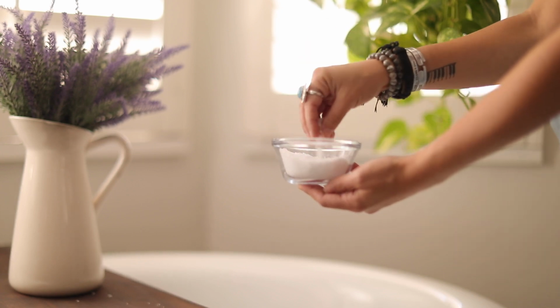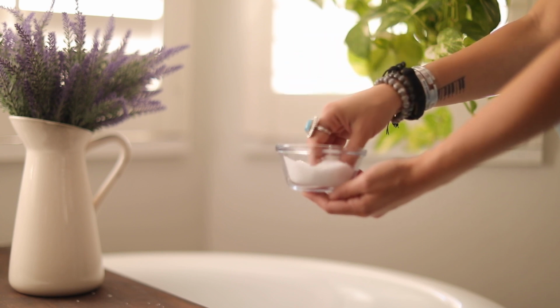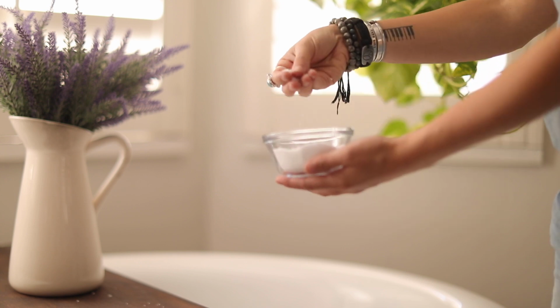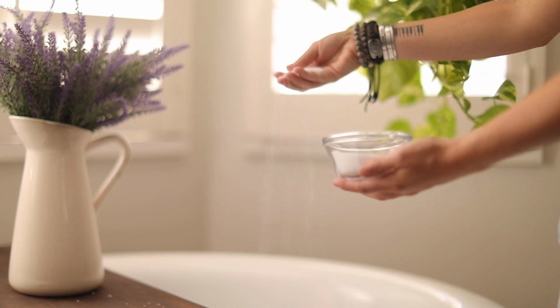But my first tip would be to try salt. My personal favorite is Epsom salt, but you can use Himalayan pink salt. This is great for inflammation. You can use it as a foot soak, for sore muscles, sprains, stiff joints, stress, even a sunburn.